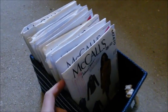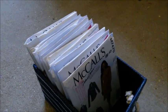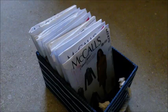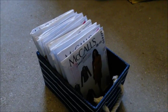McCall's. So, as you can see, a medium amount. Can you have a medium amount? No. I've actually got to add a lot more patterns to these boxes because I've got a few elsewhere.